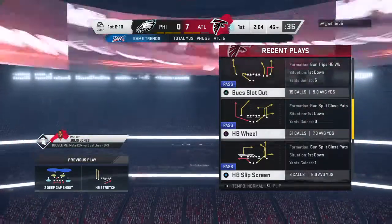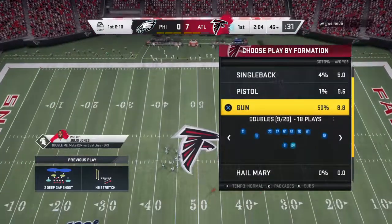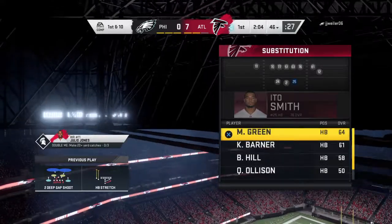All right, Brandon, I know we're in the early going here, but those kind of runs are going to open up a world of opportunities for this offense going forward. 1st and 10 at the 46-yard line.